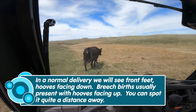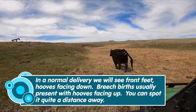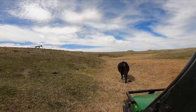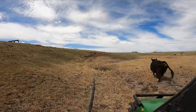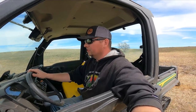Luckily, we're not too far from the corrals. So the hope is we can get her in and get her taken care of and get that calf out for her. But we've got to walk her the half a mile or so home. Now, we don't want to run her. That could cause more damage than we're willing to sustain at this point. We have no way of knowing if the calf is alive. The hope is always that it is.